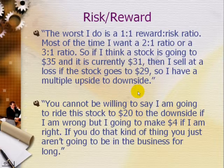Now I'm going to show you an example of that in a second, but for now I just want you to get to grips with it. Just try and understand what we're talking about here. You cannot be willing to say, I am going to ride the stock to $20 to the downside if I'm wrong, but I'm going to make $4 if I'm right. If you do that kind of thing, you're just not going to be in business for very long. And that's the bottom line.